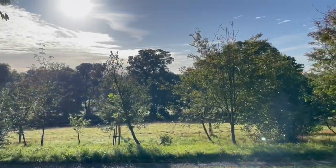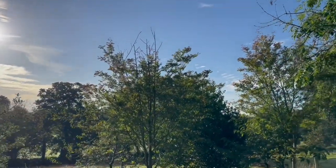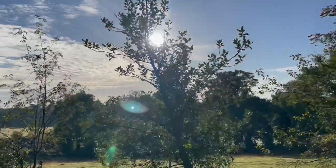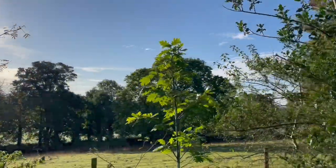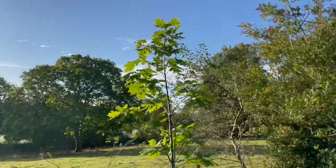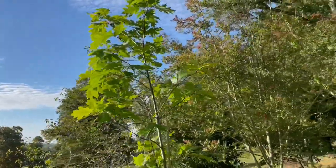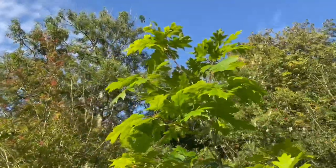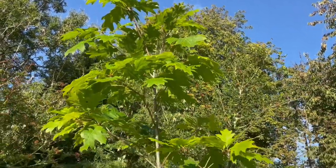Anyway, down here is red oak tree number five, in a more exposed location. You can see, it's not even started turning yet at all. It is still very, very green. So you can see why I'm concerned about oak tree number five.